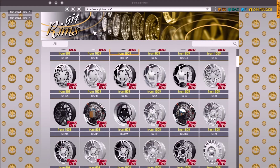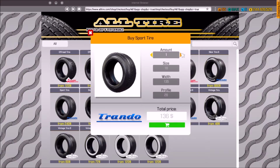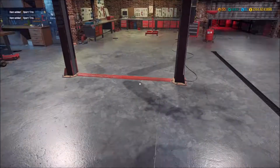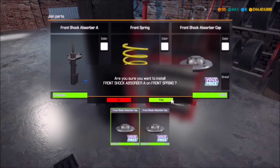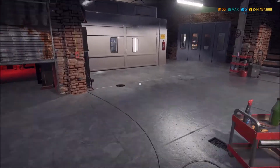Got it. Okay, so we're going to go with the sport tires. 2 of those at a 20, at a 305, with a 30 profile. Okay, got that done. All right, let's throw a couple of these together. Put that on there.